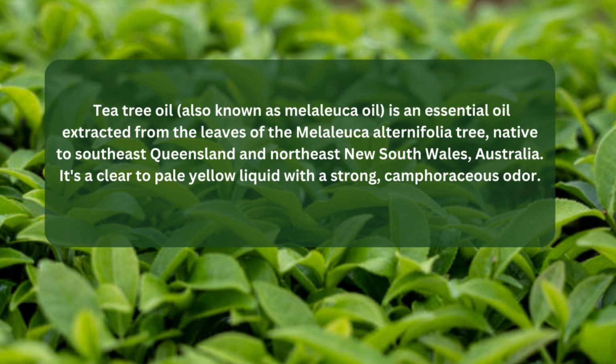What is tea tree oil? Tea tree oil, also known as melaleuca oil, is an essential oil extracted from the leaves of the Melaleuca alternifolia tree, native to southeast Queensland and northeast New South Wales, Australia. It's a clear to pale yellow liquid with a strong, camphoraceous odor.